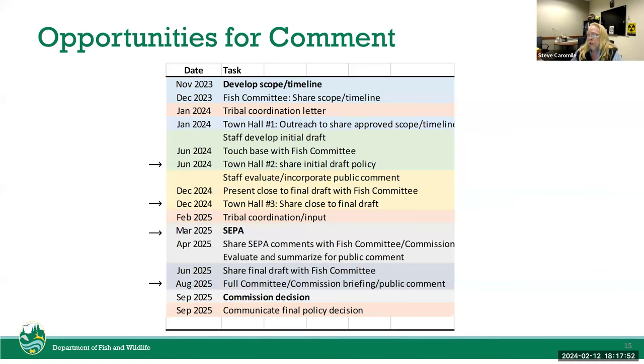So looking at the next town hall in June of 24, it's roughly 6 months away. I'm thinking that it's going to be kind of a similar format to tonight. We'll have an initial draft policy that we'll present to the public. It'll have a lot more meat on the bones than anything that you saw tonight. It'll probably be a little bit more full, but still in draft form.